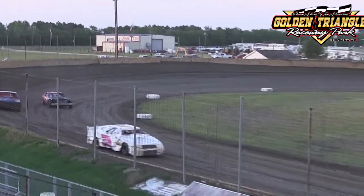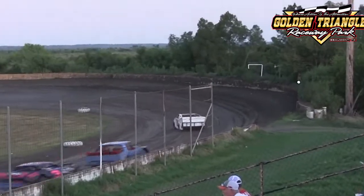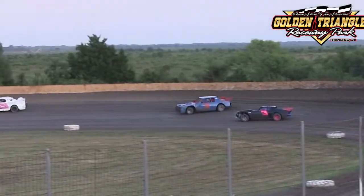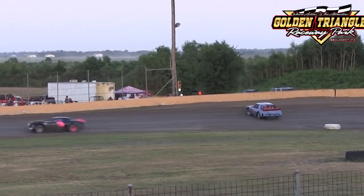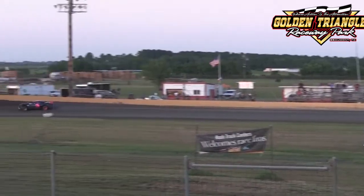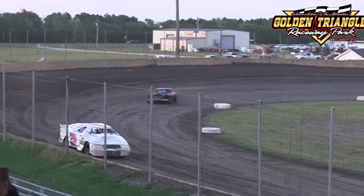Out of turn 4, it's going to be 16 of Thomas Pepper holding on to the second place spot. A little bit of smoke pouring out from the 3 of Guillory. Goes in right behind Pepper, looks to the inside on the brakes. Pepper losing control of this one. And he is going to stay clean and green with Brent Guillory out in the second place spot all on his own.